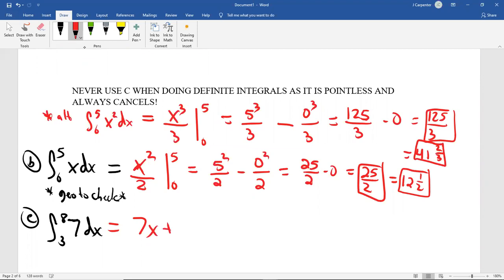Now we would normally do a plus c here if this was indefinite, but it's not. So we don't, because it would just go away. We're evaluating this between 3 and 8. So we just take the x's and make them 8 and 3 with a subtraction between them. So 7 times 8 minus 7 times 3. This is the upper limit minus this is the lower limit.